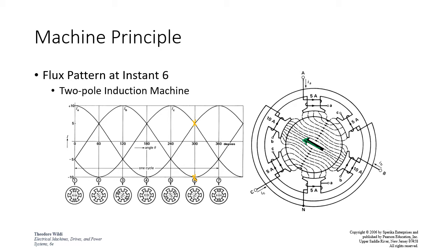So it starts to move. But it never reaches the speed of the magnetic field, because if it reaches that speed, the relative speed will be zero. No voltage and current will be induced inside the rotor anymore. No torque can be developed. So it stays very close to the speed of the magnetic field, a bit shy of that synchronous speed, of that speed of the rotating field. And that's how the induction motor works.